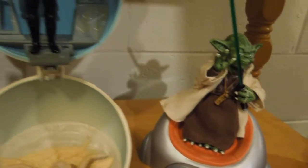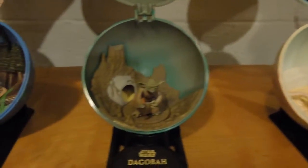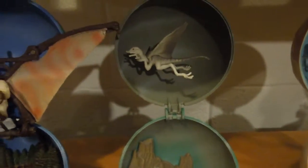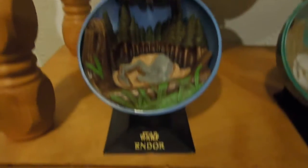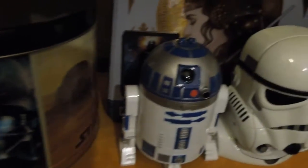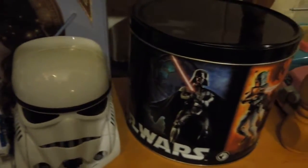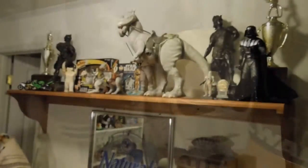There's the oversized Yoda. And these are some of the Power of the Force globe sets. These are pretty neat. The girls seem to enjoy these. And there is some popcorn tins and micro machine play sets. And some more metal tins.